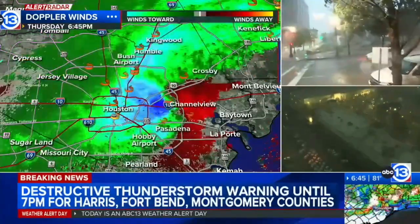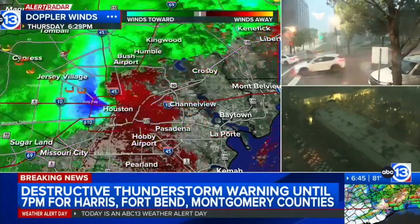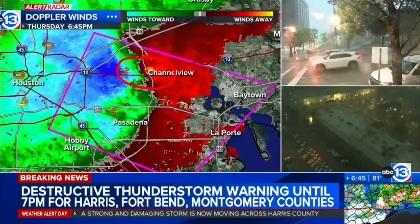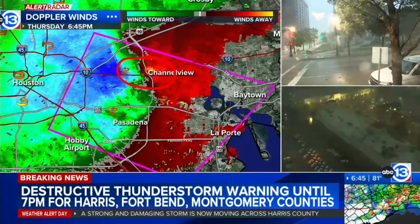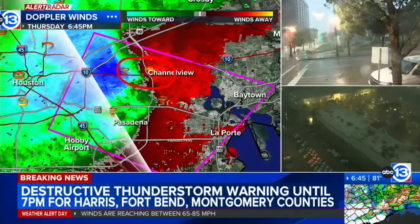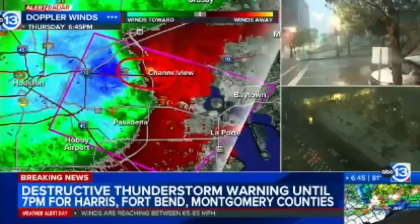Hey, Travis, if we can take Max 2 there on the left-hand side and take that, I've circled the area where the potential tornado is. It is getting very close to Channelview at this particular time. So right where Interstate 10 and the east belt come together is where this circulation is located. I've circled it there in red. You can see it right about there. Now, the rest of this is severe thunderstorms.